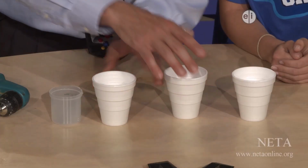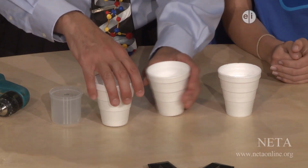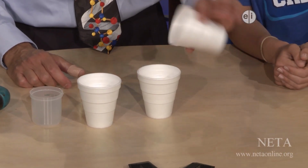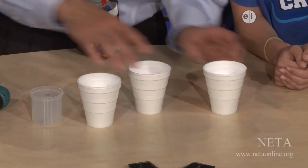Do you think she can do it? As I carefully move these around. Oh my gosh, where's the water? Where's the water, Lily? Right there. Okay, so clearly she's good at this game. Okay, we're gonna try one more time. Where's the water?